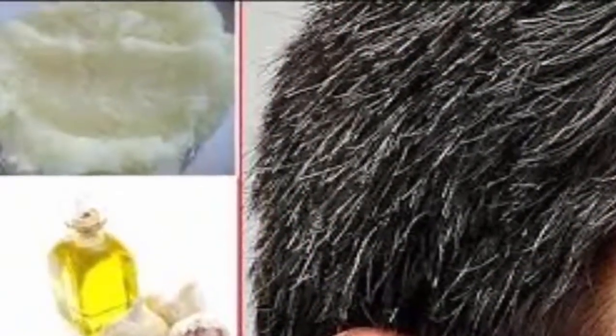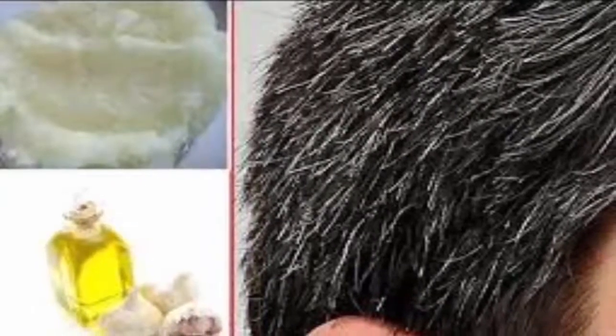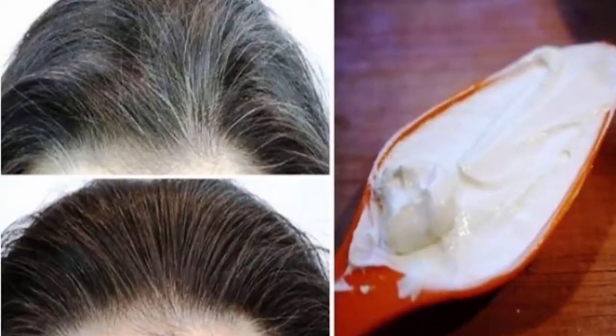1. Mix 3 teaspoons of coconut oil with 2 of sage oil. 2. Bring the mixture over low heat until it becomes a highly homogeneous preparation. Then remove from the heat and let it cool.